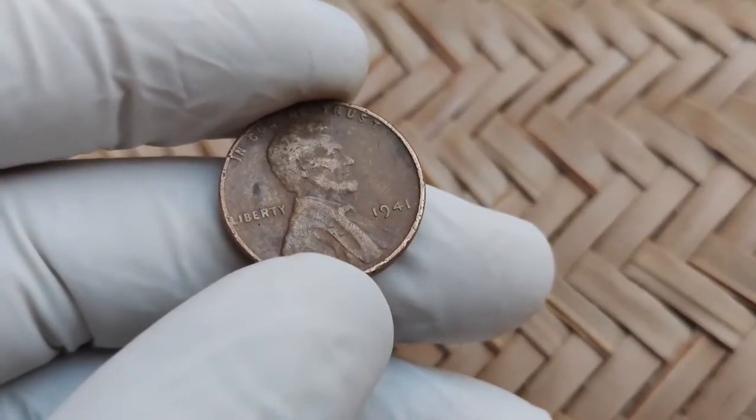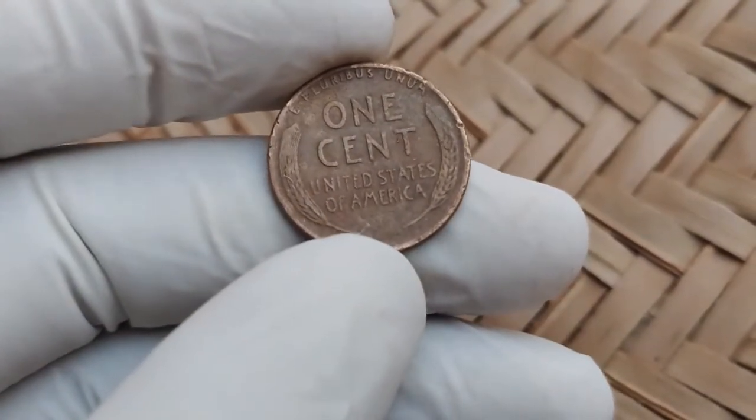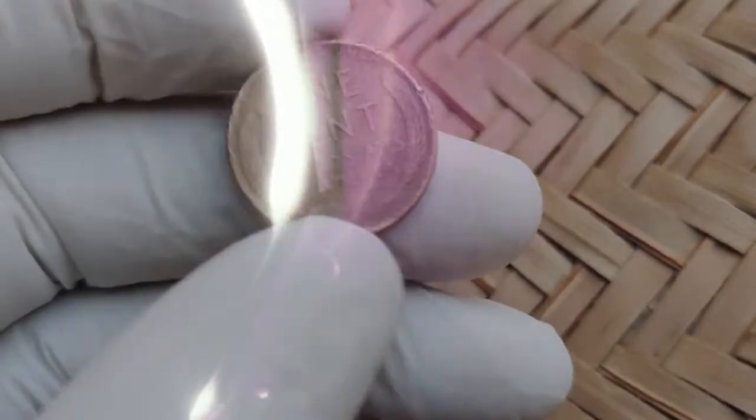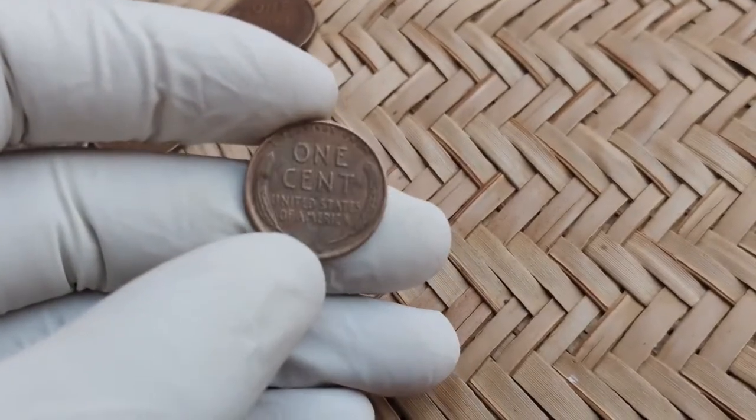You never know, the next coin you hold might just be worth a fortune. Stay curious. Stay collecting. Where ordinary pocket change turns into legendary treasures.